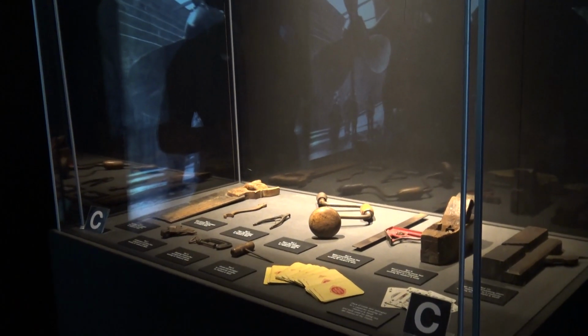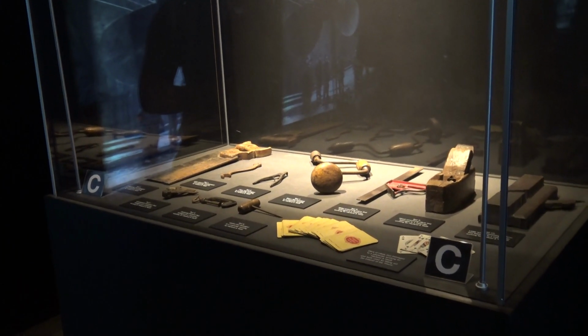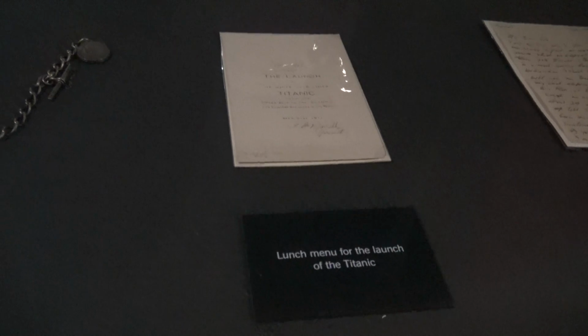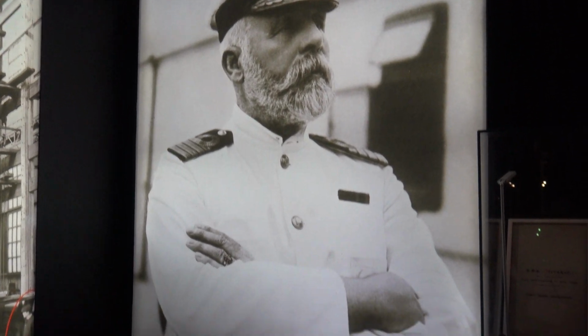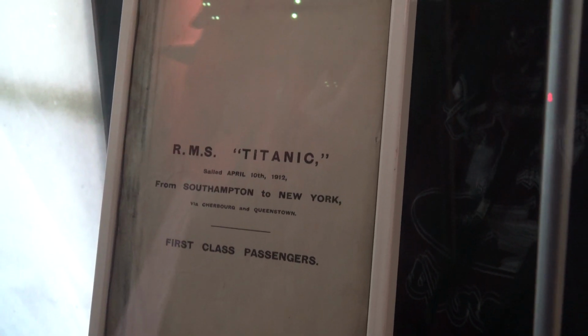We have Thomas McCulley's tools, a carpenter who helped build the ship. It's funny, J.P. Morgan helped fund it. Finally, I have some Titanic stuff. We have a lunch menu for the launch of the Titanic. Edward John Smith, the captain of the Titanic. We have an official passenger list approved by the White Star.